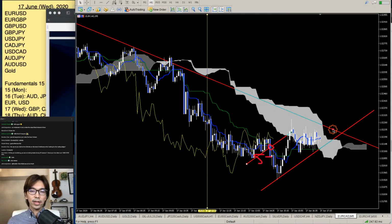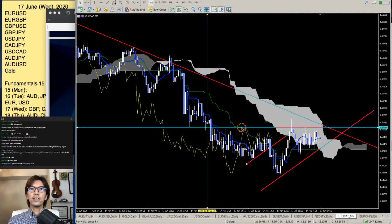So, I don't really look at the Kumo right now. I don't really look at the Ichimoku in this case, because I value the price action in smaller time frames more than Ichimoku here. And I just noticed that you can draw another reversal line this way. There was a recent support, now becoming a couple of rejections, support and resistance here.